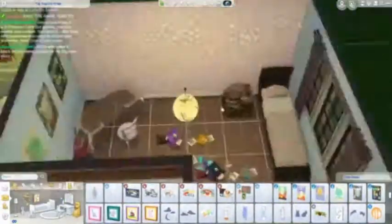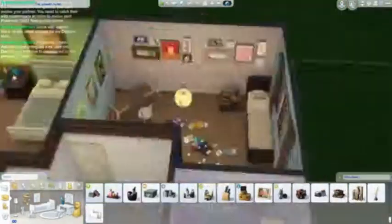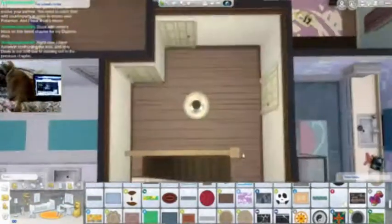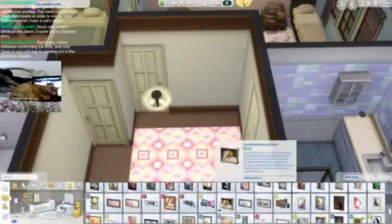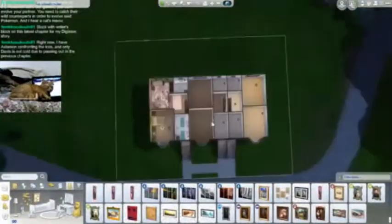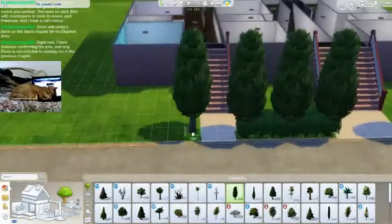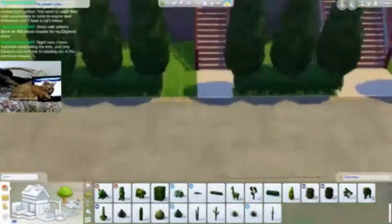Oh, that's fun right there. That's fun. But yeah, so this would be the second live stream, and we got Cat Cam going there. That cat is a pain in the butt. I love him, but he's a pain in the butt. Yeah. And I guess I'm working on the front.